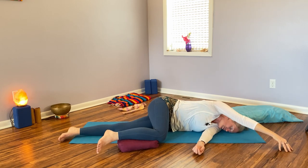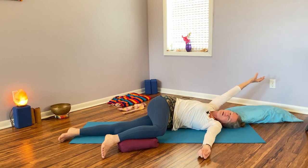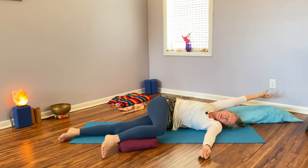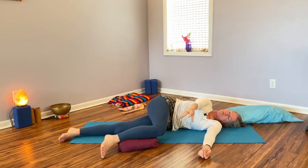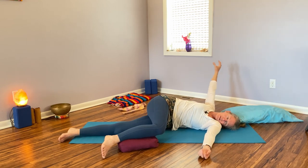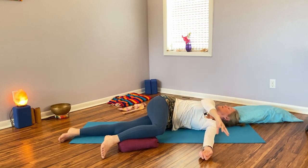So we continue on the journey with the arm in the same direction, but here comes the fun part. I want you to turn your head the opposite direction of the hand. So as your arm is reaching to the back right corner, you're going to look over your left shoulder. And then as that arm comes down and around and comes in front of you to the left side of your body, you're going to turn your head towards your right shoulder. So just looking in the opposite direction of the arm.